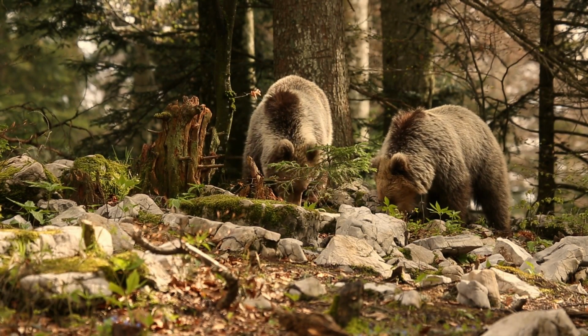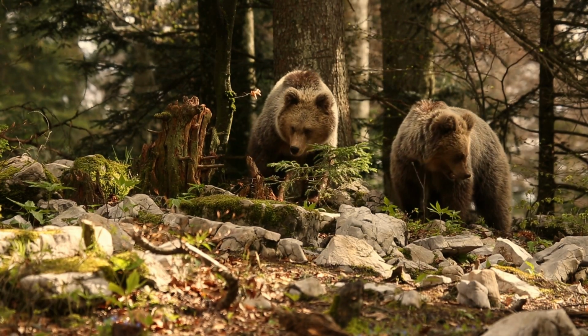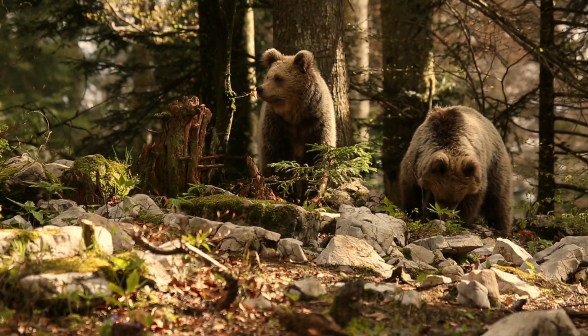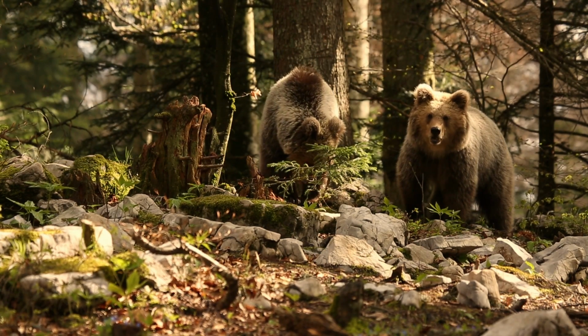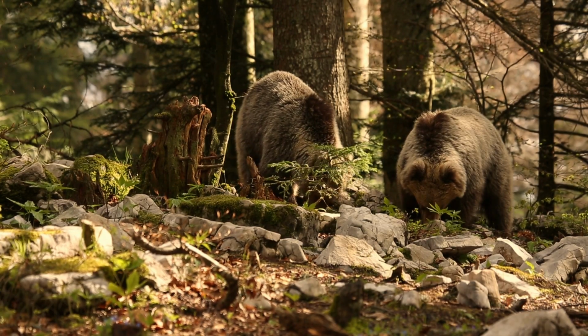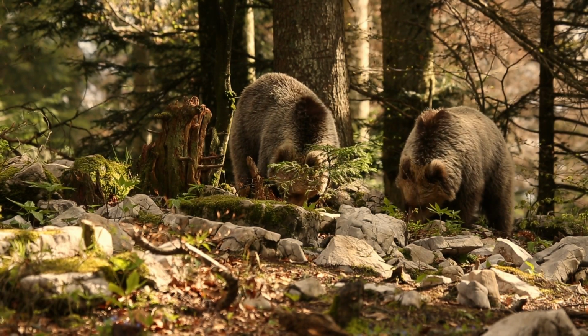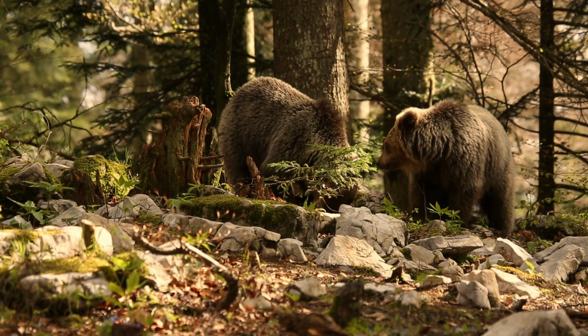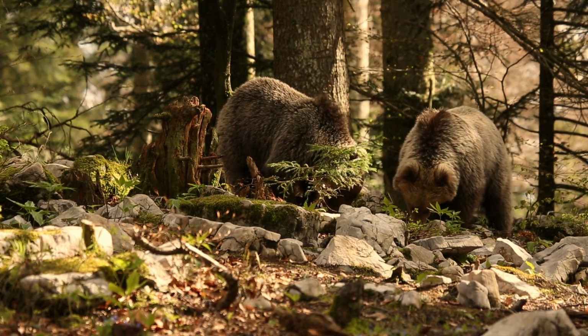Now, this is not something that Miha has just chosen on his own. This is done in cooperation with the local authorities, with the local hunting association, and of course conforms to very strict rules and regulations. The spots where the hides are, are well away from any inhabited areas.